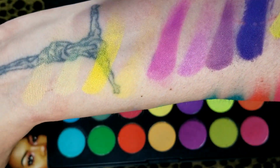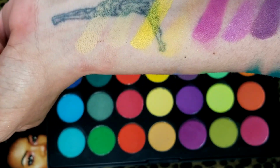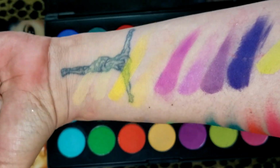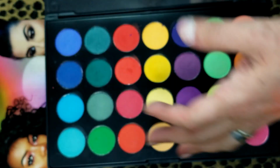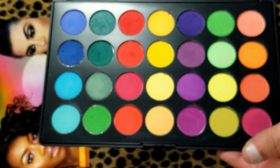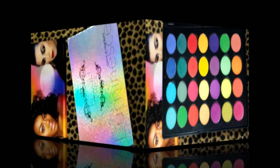And like I said, there are a few shades that are somewhat duds, but then you have these that are absolutely gorgeous. The yellows I don't like at all. Even the bright one was very patchy for a shimmer, which I thought was weird. But that being said, it's priced right and it's not a bad palette, and I do like this over the Morphe palettes, and I do have several of them.